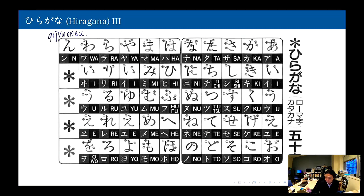And 5 represents vowels. So there are only 5 vowels in Japanese, which are A, I, U, E, O. So there are 5 vowels in Japanese. Okay. And then there are different consonants in Japanese too.